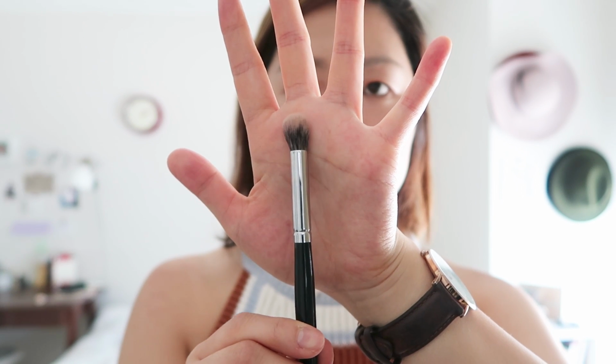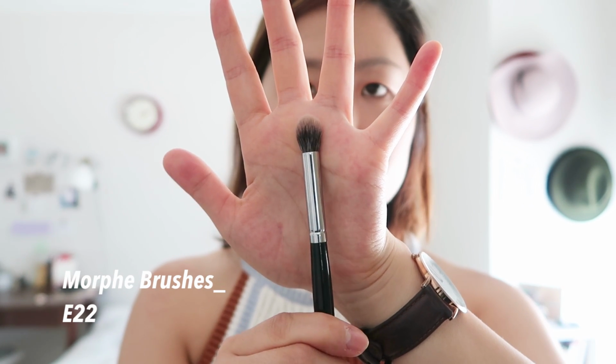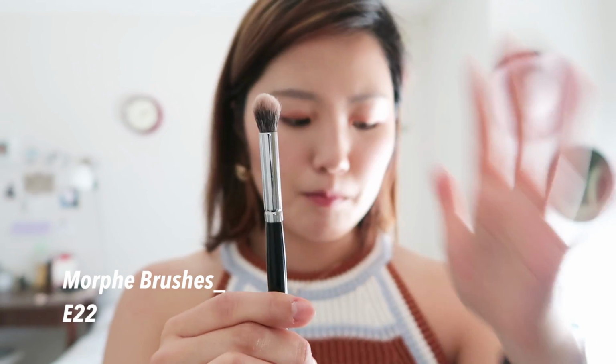And I'm gonna apply that using my fingers just in the inner corners of my eyes, using my ring finger to apply it. So this is how it looks. And I'm gonna go in with a brown tone eyeshadow using my chocolate bar. Love my chocolate bar. You wanna use a bigger brush for blending. For blending brushes, you wanna use something that has a wider surface area. So I'm gonna use this brush from Morphe.